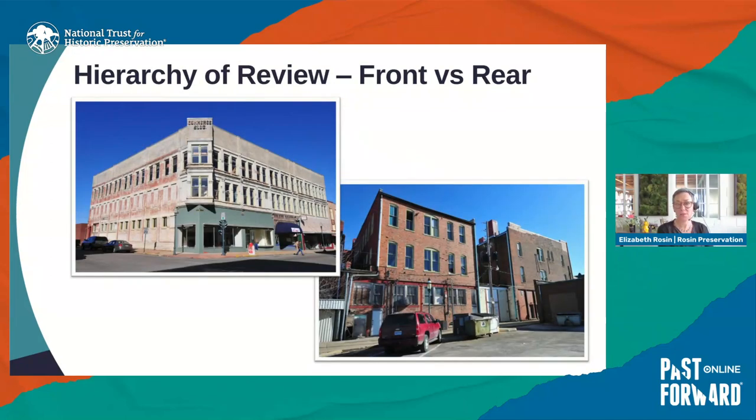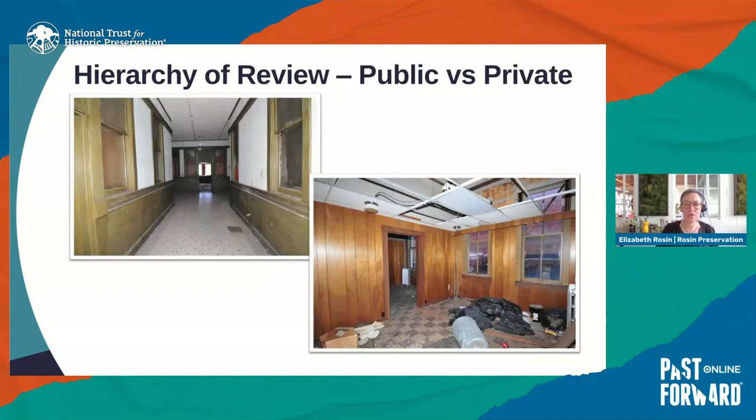Another important concept when thinking about the Secretary's standards is hierarchy of review. So are we talking about street-facing facades, or are we looking at a rear elevation that fronts on an alley? And on the interior, again, is it these public spaces like lobbies or corridors, or more private spaces, perhaps old offices or apartments?